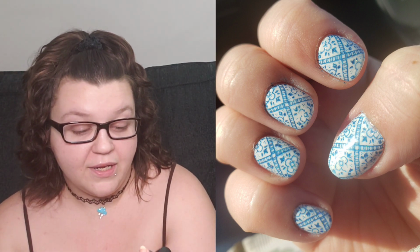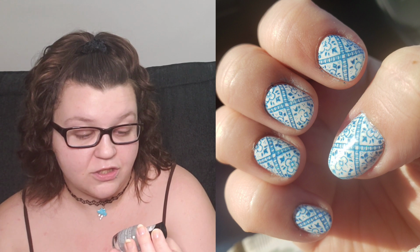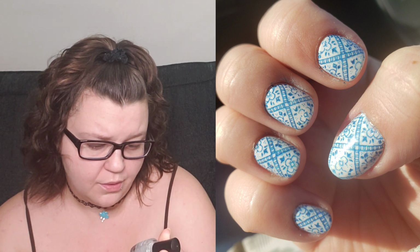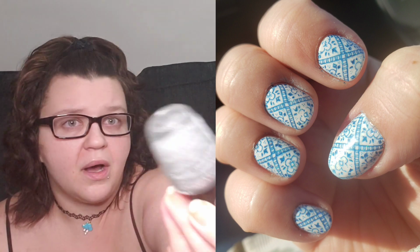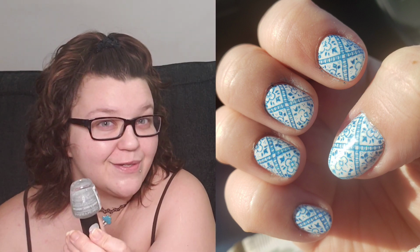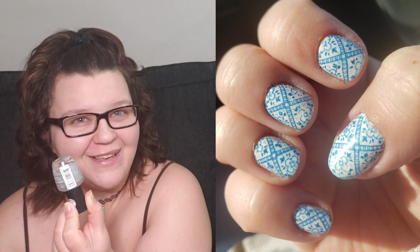And then I went in with Sassy and Chic's polish number 941. This one doesn't seem to have a name on it, but it is a really pretty micro scattered hollow, and it worked out really well.